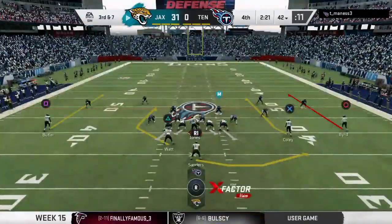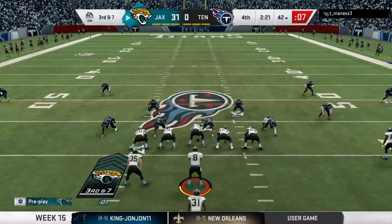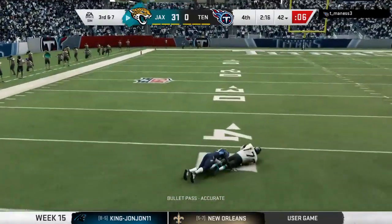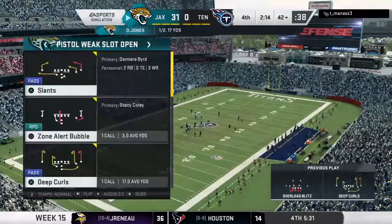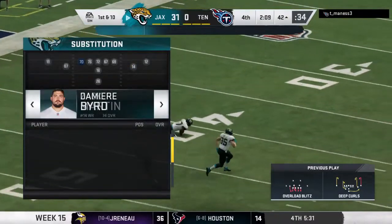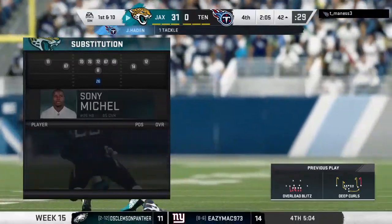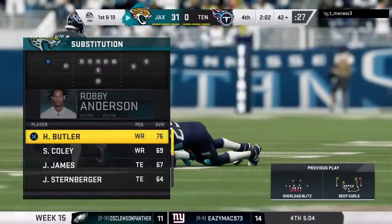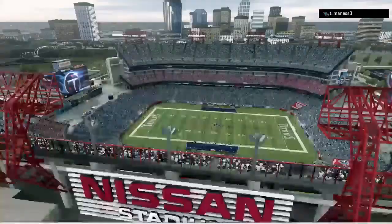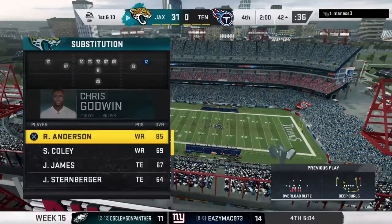The Jaguars on third down. 2 for 5 to this point. This is 3rd and 7. From the gun, Jones. And he finds his man. That's Butler. And taking it across midfield and inside the 45. A Jacksonville first down on a pickup of 17. First down, Jaguars. Just 2 minutes remaining here in the fourth quarter of what has been a one-sided affair.